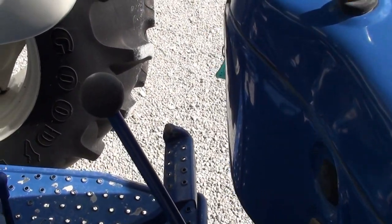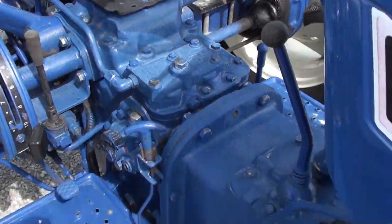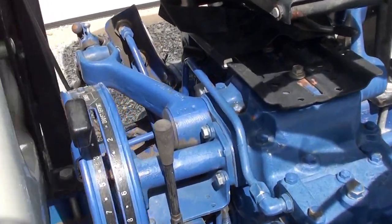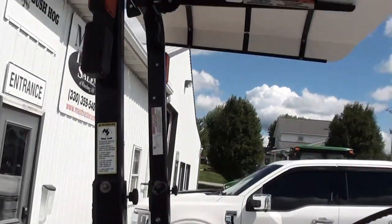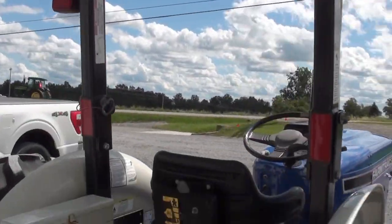Has the 1-2-3-4 and the large lever, and the high, low, and the short lever. You can see there's barely any paint off the pedals. Does have a rear remote, which is operated by this lever right here, and then your three-point draft and position controls. Tires are good. It does have a canopy top on it, foldable rollover bar.